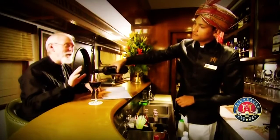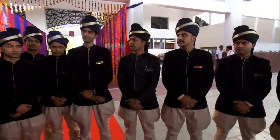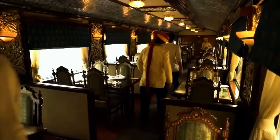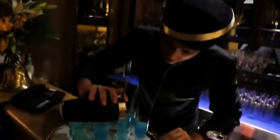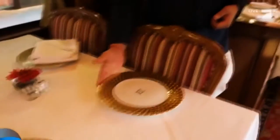Butlers. You may need support services while traveling, and the Maharaja Express understands that. For that reason, they have a committed team of butlers who will attend to all passenger needs. A butler who works round the clock operates each of the carriages on the train. These butlers also offer service to every guest on board to ensure that they have a memorable and seamless stay.